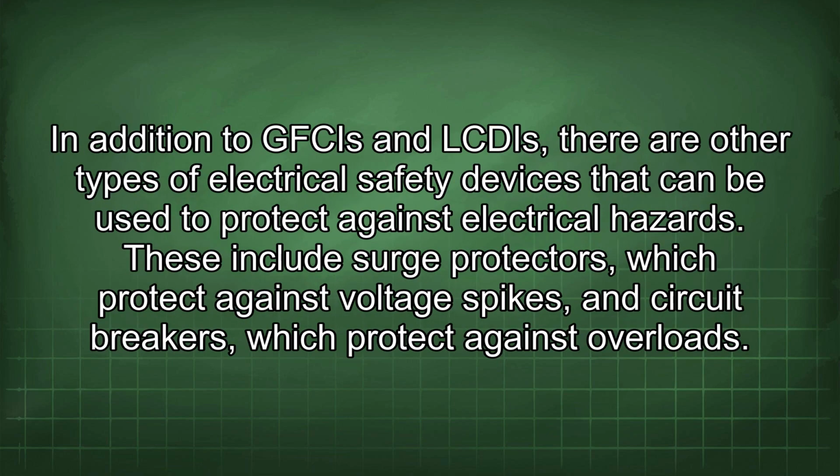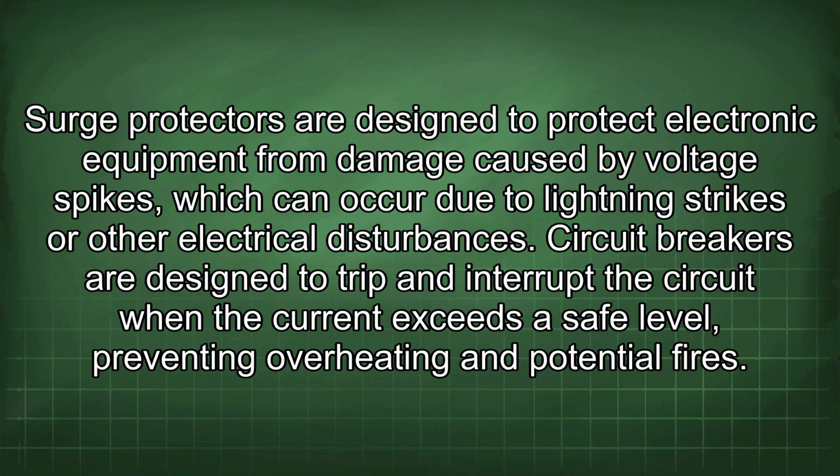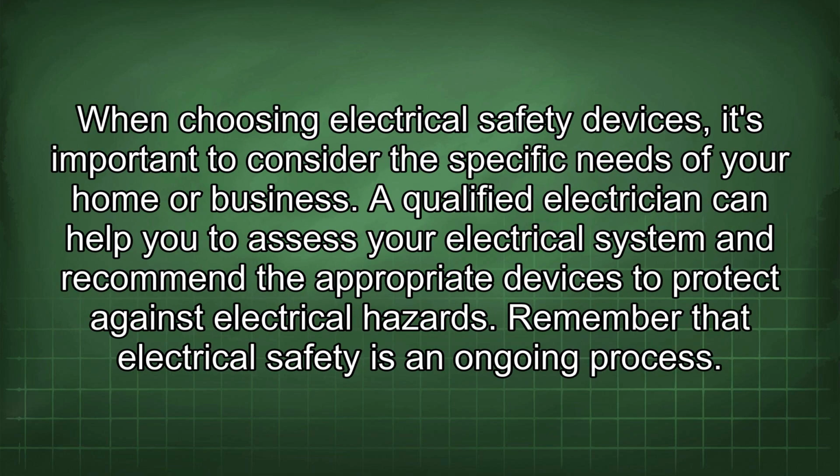In addition to GFCIs and LCDIs, there are other types of electrical safety devices that can be used to protect against electrical hazards. These include surge protectors, which protect against voltage spikes, and circuit breakers, which protect against overloads. Surge protectors are designed to protect electronic equipment from damage caused by voltage spikes, which can occur due to lightning strikes or other electrical disturbances. Circuit breakers are designed to trip and interrupt the circuit when the current exceeds a safe level, preventing overheating and potential fires.